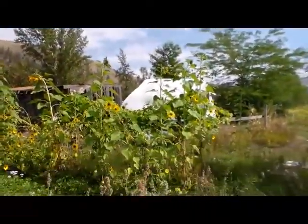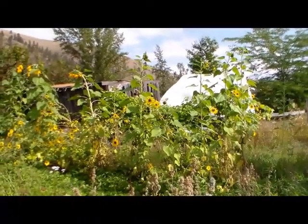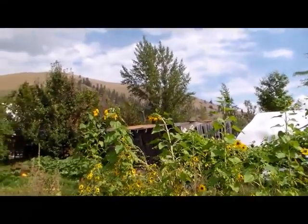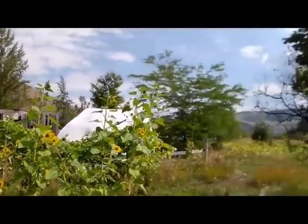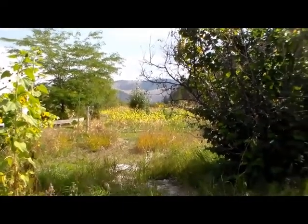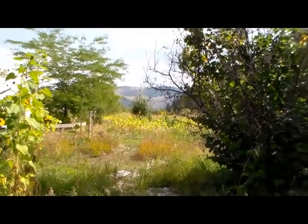Lots of wild sunflowers here next to strawberries and grapes. Probably most people that see this have seen the long tour videos before, so I'm not going to go into all that detail. Just a little update is all we're trying to do now.